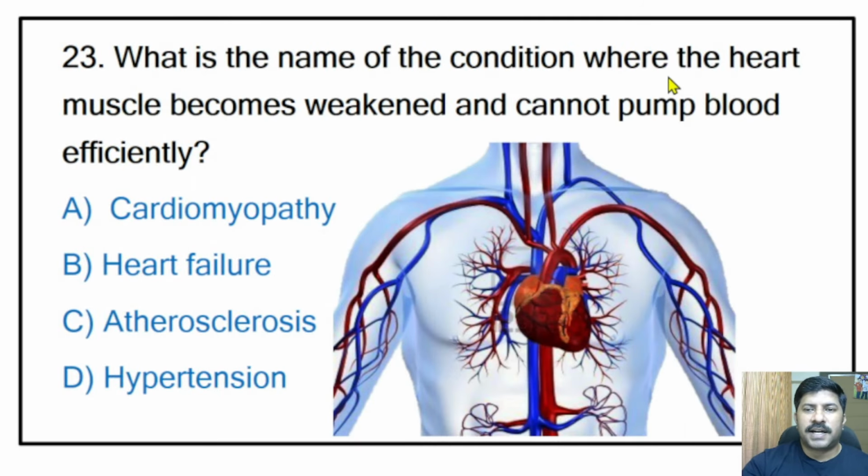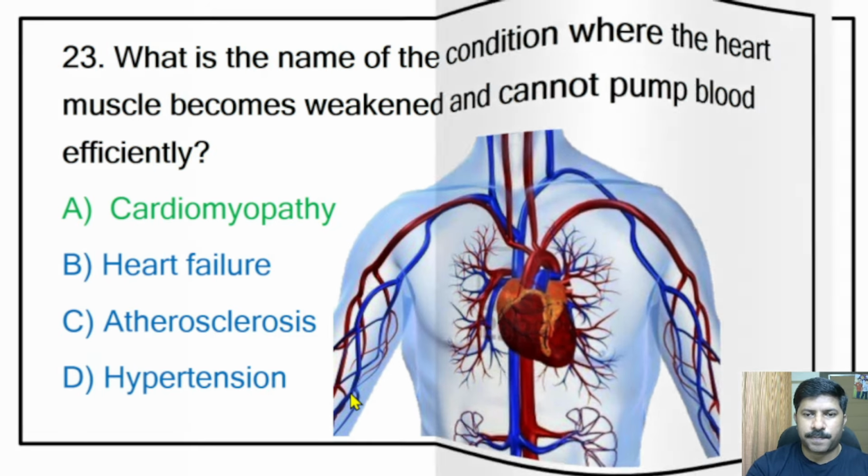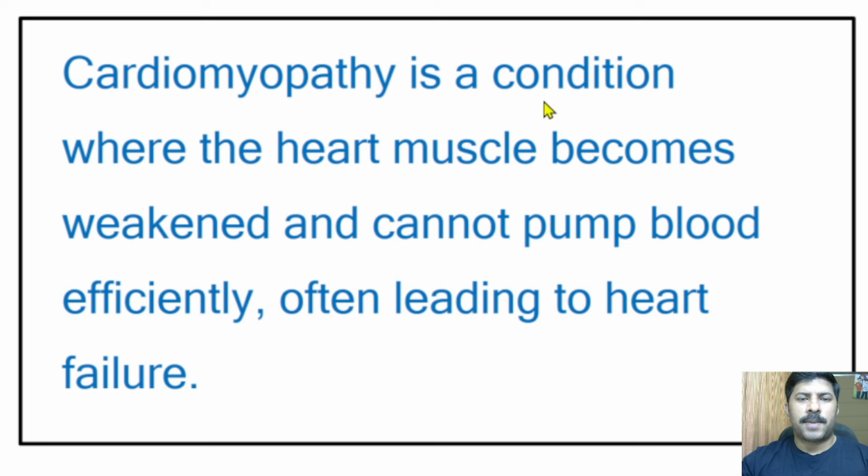What is the name of the condition where the heart muscle becomes weakened and cannot pump blood efficiently? Cardiomyopathy, heart failure, atherosclerosis, hypertension. So the correct answer here is cardiomyopathy. Cardiomyopathy is a condition where the heart muscle becomes weakened and cannot pump blood efficiently, often leading to heart failure. So cardiomyopathy will lead to heart failure.